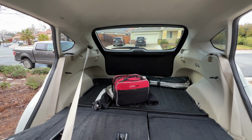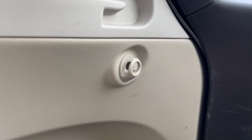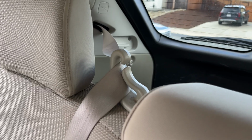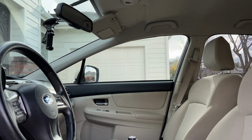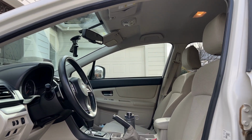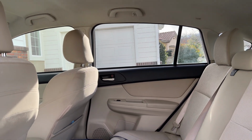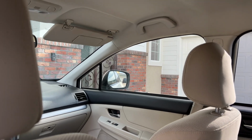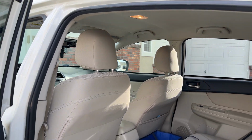Here is another view of the rear with the seats folded down. Also, you have more storage solutions in the back. You have this hook and this hook. Here are some B-rolls for you to get a better idea of the interior space, and because I shot them and I want to put it in the video. And with that, let's get into driving impressions.